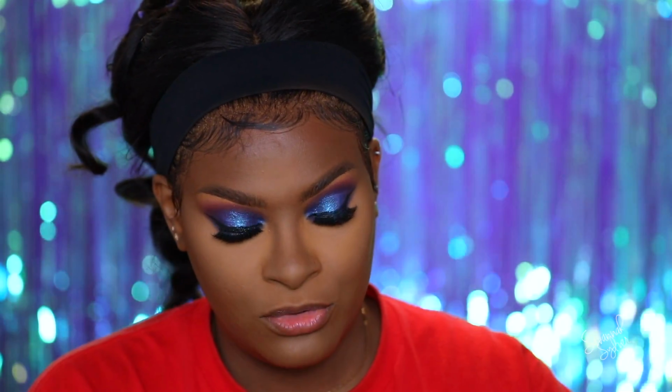For my blush, I am going to dip into NYX Feel the Heat blush. This is a beautiful orange blush. I'm never gonna run out of this. I'm gonna have this forever. The top of the cheeks with that, just to give some life back to the face. Do the same thing on the other side and let's move on.